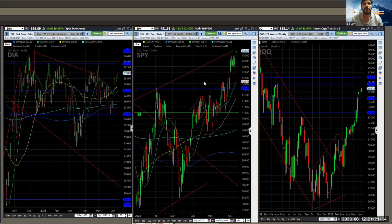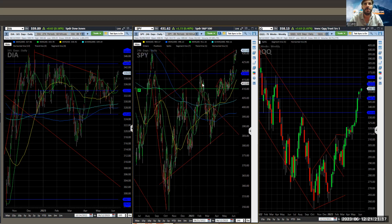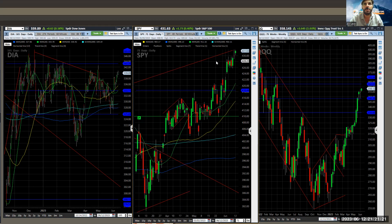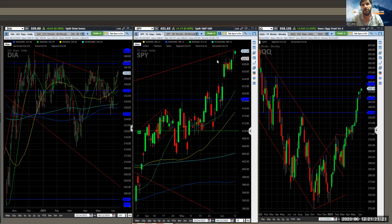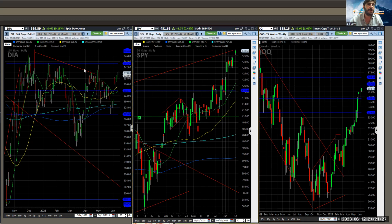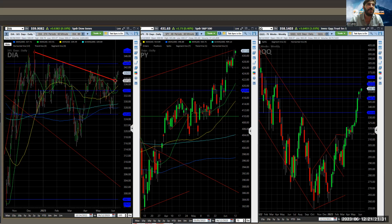SPY. I've been talking about the fact that the SPY are in this resistance area. Everyone's saying bull market. All these analysts are saying the bull market started as long as we close above the 4,300 area, because we see Friday we closed below the 4,300 area. So it looks like today we might close over the 4,300.